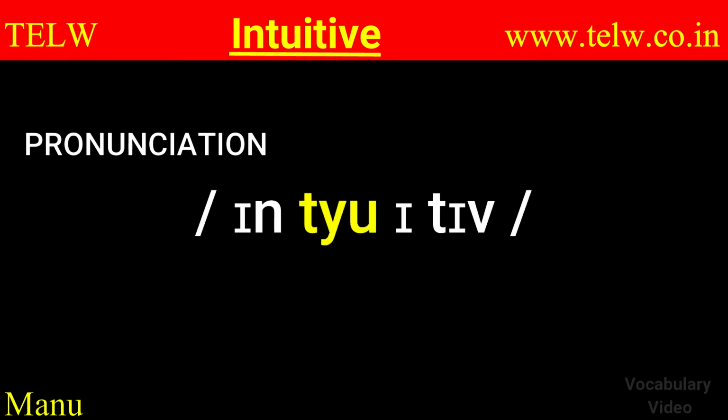Let's start. How do you pronounce this word? It's intuitive. The stress is on tu. Intuitive. Intuitive. There are 4 syllables and you stress on the second one.